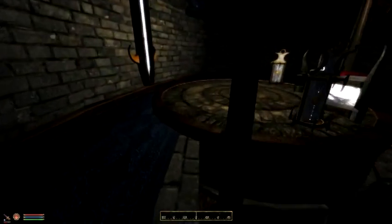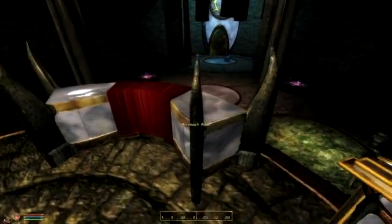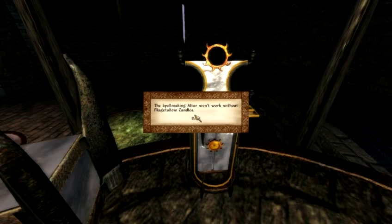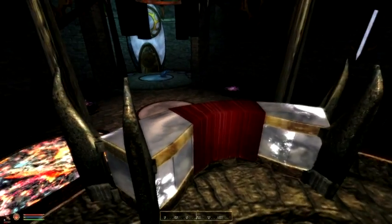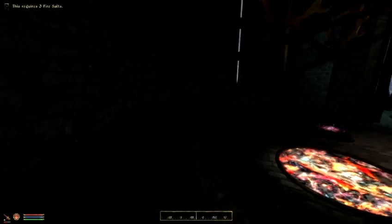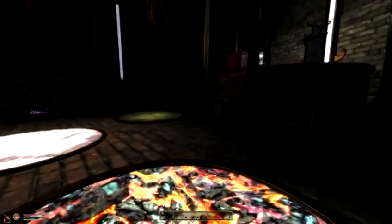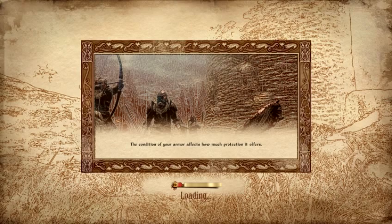So what else have we in this place? Altar of Spellmaking, Atronach Altar, and Altar of Enchanting. Let's pick the obvious, and I don't have the salts. Damn! Let's go to the living area.